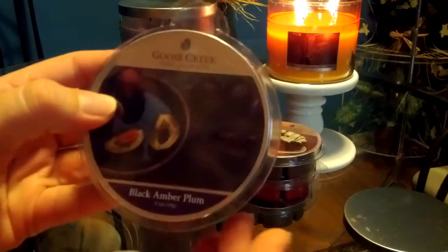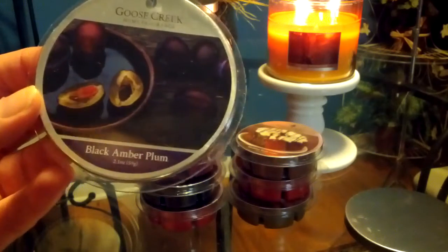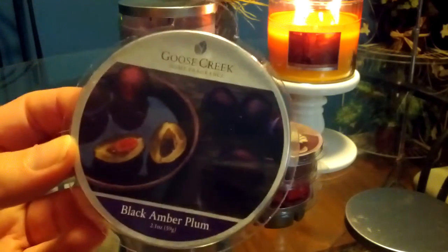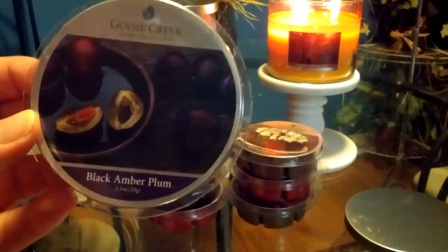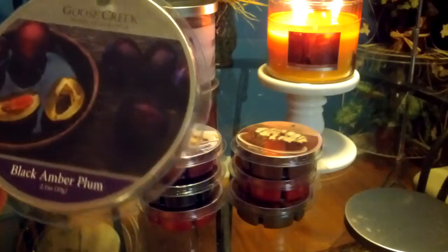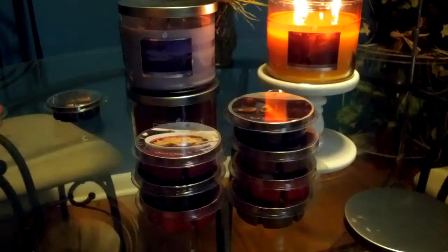Then we have Black Amber Plum. I think this one's been getting a lot of buzz as well. What do I smell in this? It's so interesting how Goose Creek seems to be doing a lot of these plum, dark fruit kinds of scents. I was thinking that this might be similar to a Bath & Body Works body care scent, but I don't think that it is. I like this though. Definitely get an amber. It's a pretty complex scent. Hard to describe, but one that you should probably pick up. I think it's a crowd pleaser.